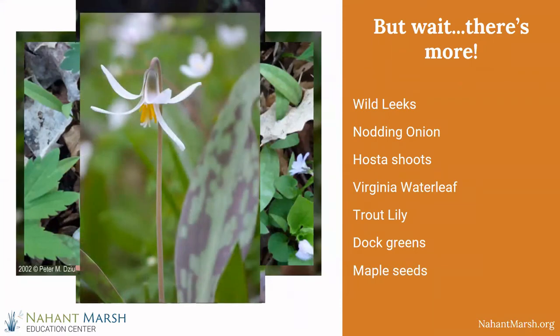Trout lily. The leaf and the bulb are harvestable in this particular plant. It's also found in the woodland. If we look at the side here of the previous picture of the Virginia waterleaf, that's a trout lily leaf right there that has yet to bloom. So this is another one I wouldn't recommend harvesting a lot of, but if you want to have what we call a trail snack and just test it out, this is something that you could go out and try. I wouldn't recommend going out and harvesting a ton of these. And it's also pretty small, so you're not going to get a real bulky thing.